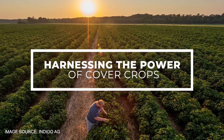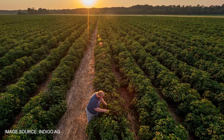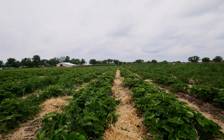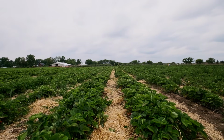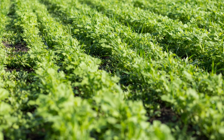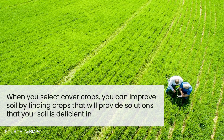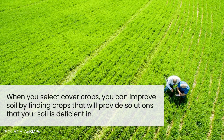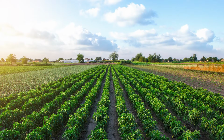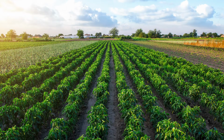Harnessing the power of cover crops. Cover crops play a crucial role in regenerative farming small scale by enhancing soil health, preventing erosion, and providing additional forage options for animals, even on a small scale. Integrating cover crops into your regenerative farming small scale system can yield numerous benefits. When you select cover crops, you can improve the soil by finding crops that will provide solutions that your soil is deficient in. For example, nitrogen-fixing cover crops are frequently used to add nitrogen to the soil.